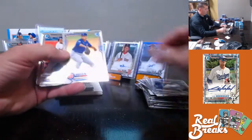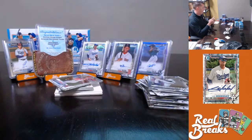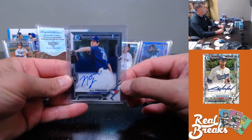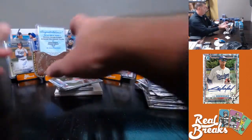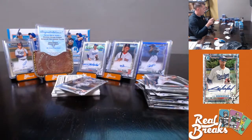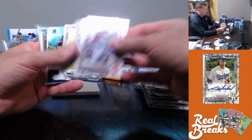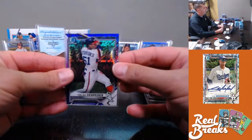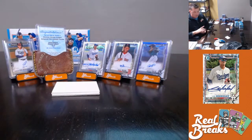Here we go. And Nick Frasa for the Jays for Ron Ford. Frasso. I kind of like that auto. I don't know exactly what it is. The N, the F, and then does he do a little O on top of the F? What's going on with that? Suarez at a 299 for the Natty. That fuchsia. And Cespedes, loving the throwback unis on the White Sox. All right, 9 down, 3 to go.